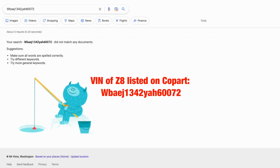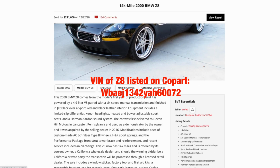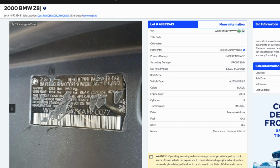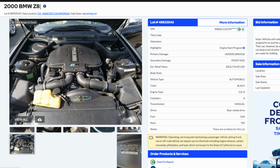And also I found this car, and check out these VIN numbers, guys. This is 072, and look at this car, 073. So this is just like a brother standing next to each other. Yeah, so this one came out after this car that is on Copart right now. Yeah, what a fate, huh?